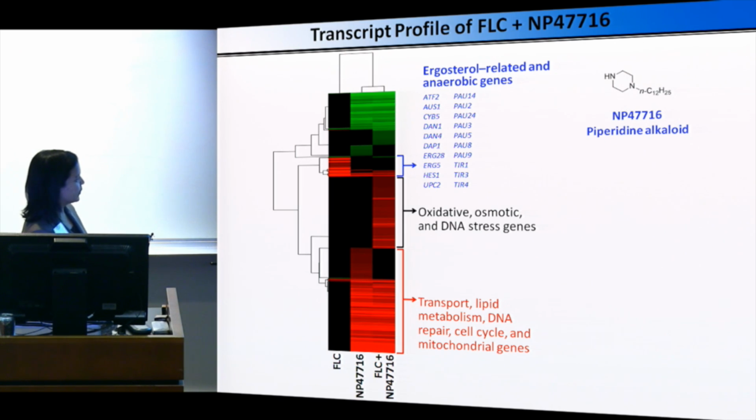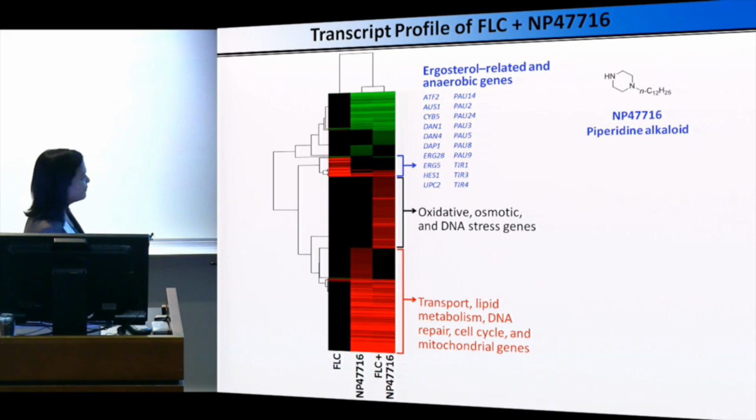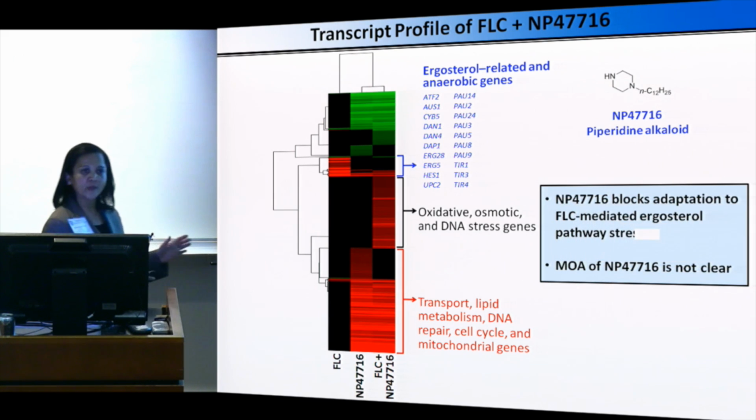And then what's interesting is that when you have fluconazole plus the test compound, these genes are either not induced at all or their induction is reduced. So again, that adaptation to ergosterol stress is being blocked. The compound itself generated a very complex profile. We saw induction of a variety of genes, and we saw repression of a variety of genes, and the combination of the two also induced a unique set of genes which were also involved in stress response. So at this point, we don't understand what the compound's mechanism of action is, but at least the combination appears to involve a block in the adaptation response to ergosterol stress.